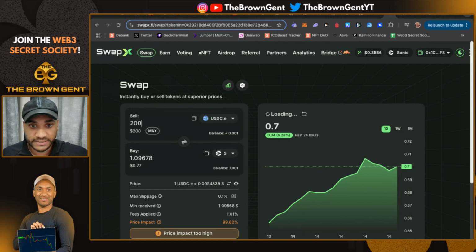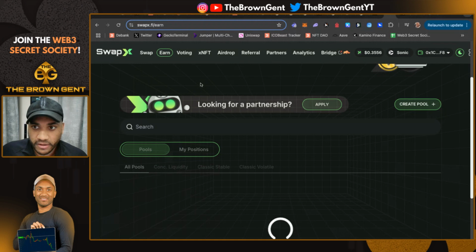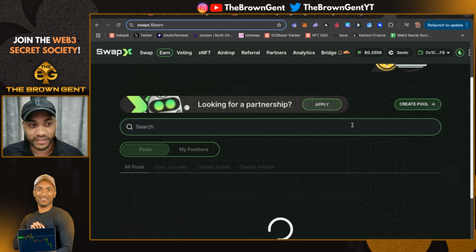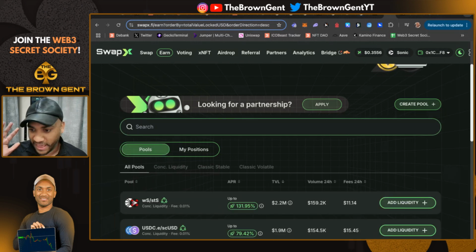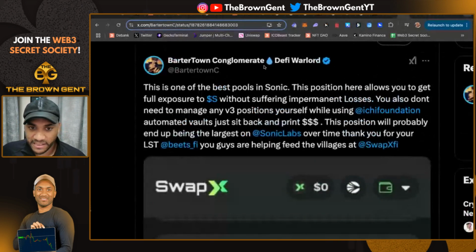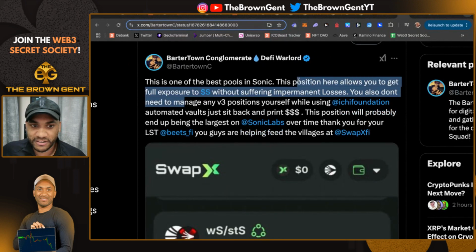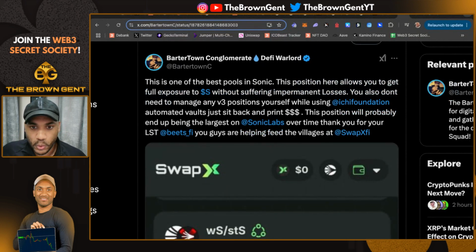Now, here's what I did. Number one, you can go to the earn and you can add liquidity. Now, you guys are probably like, but Brown Gent, you say liquidity sucks and adding LP sucks. I do say that. However, my good friend Bartertown highlighted this. One of the best pools in Sonic. This position here allows you to get full exposure to Sonic without suffering impermanent loss, which is the exact number one reason I tell you guys to avoid liquidity pools.